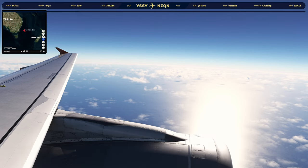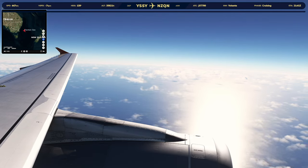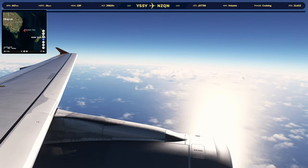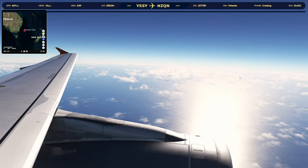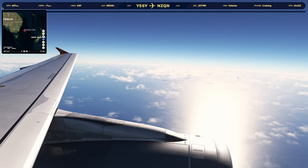Now the weather report is saying that it's a little bit cloudy over Queenstown. So hopefully it's not too cloudy so we can actually see how beautiful it looks. We have live weather. The timing is not quite the real time right now. I have just moved forward a couple of hours. It's a very early morning now in this part of the world.